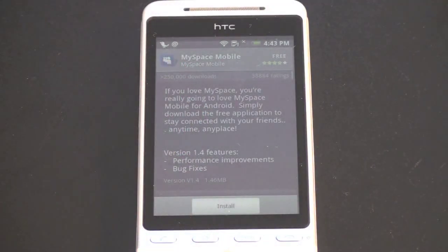One thing I will say about the Android marketplace is you're going to be hard-pressed to find applications that cost money. Most of them in here are free, which is fantastic. And a lot of them are really great applications, and the same things that cost money on the iPhone are free on Android, which is quite nice, I don't mind telling you.